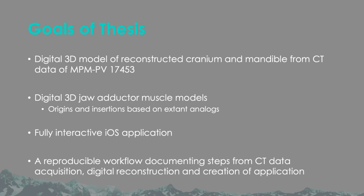This project allows the use of comparative anatomy to learn how Homunculus patagonicus lived and its relationship to its environment through an examination of dietary adaptations.